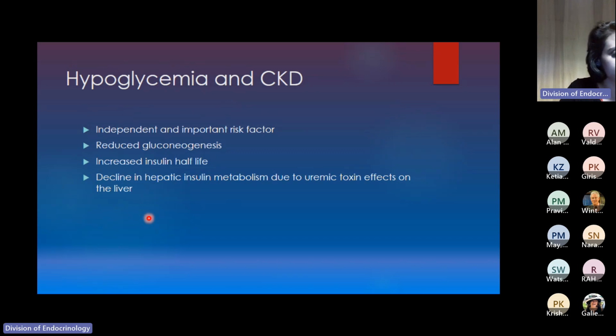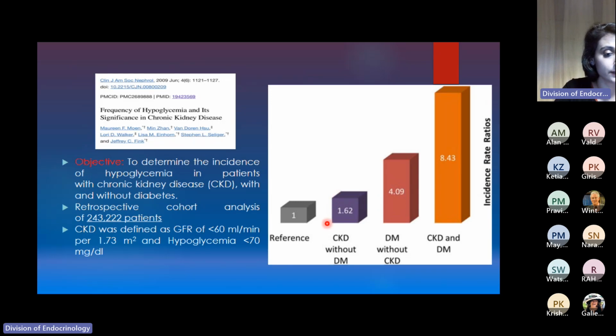And just a few words on hypoglycemia and chronic kidney disease, since it's so very important. It's an independent and important risk factor because the kidneys are involved in gluconeogenesis, and when there's kidney disease, we have reduced gluconeogenesis. There's increased insulin half-life, and there's a decline in the hepatic insulin metabolism due to uremic toxin effects on the liver. And it's exceedingly important to know that, and this was published in 2009, if you take one as a reference, CKD without diabetes has fewer chances of hypoglycemia versus a diabetic without CKD. But if there is a person with diabetes and chronic kidney disease, they have the highest risk of going hypoglycemic in the hospital. So these are the patients we should have the strictest blood glucose checks for, and a low index of suspicion.